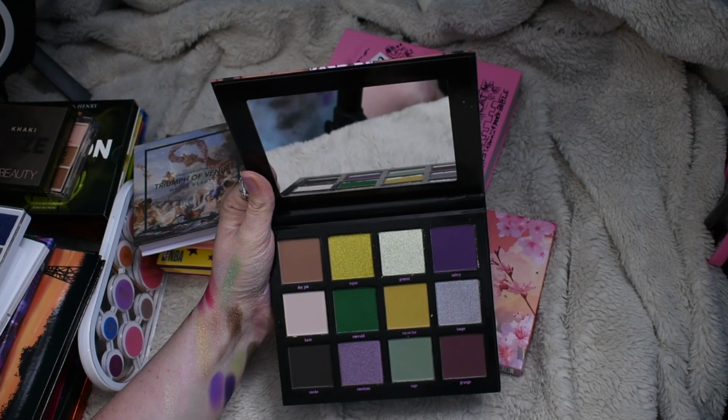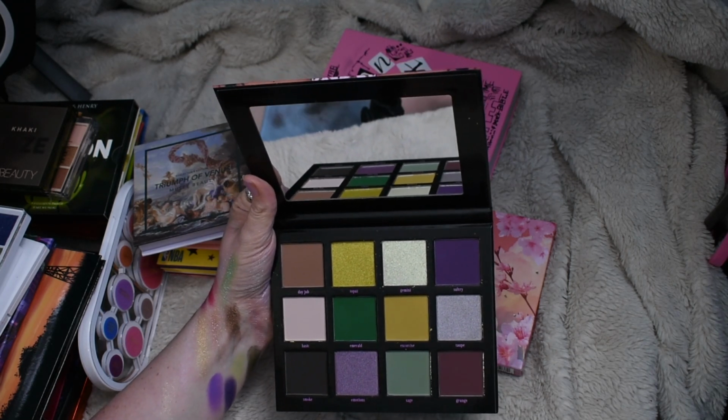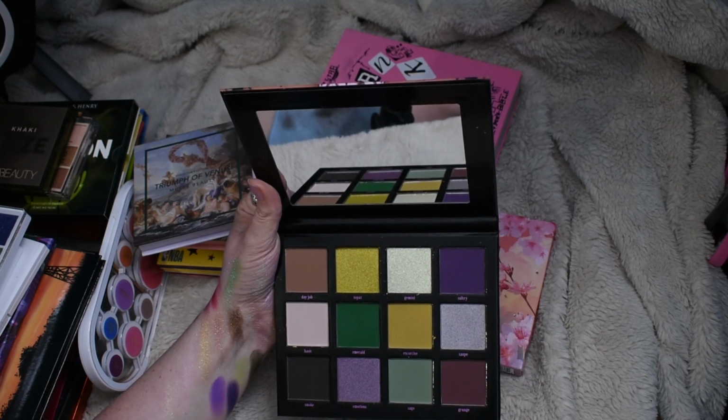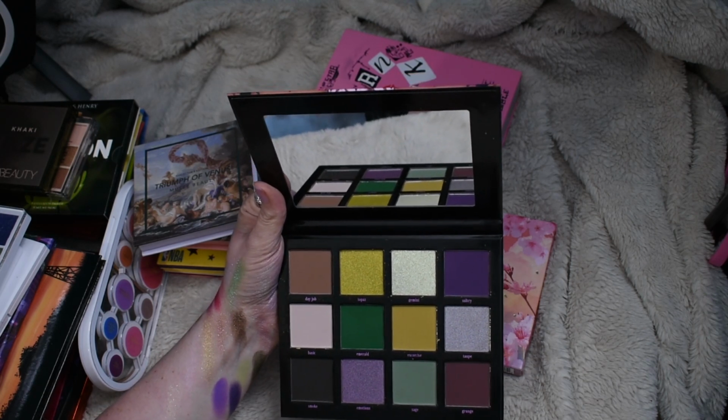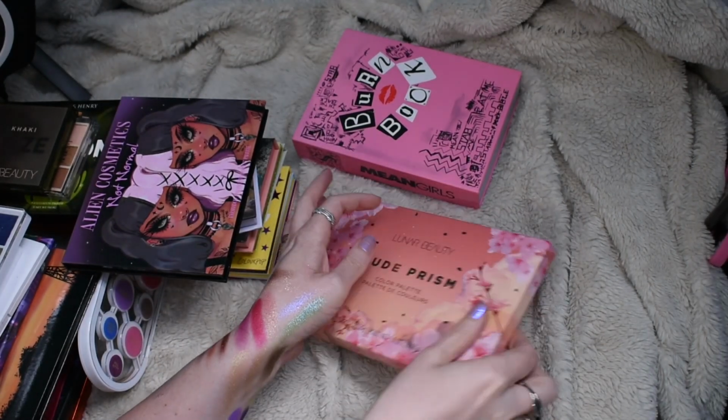Alien Cosmetics Not Normal palette. I've definitely used this one once, but I need to use it a little bit more. Batty Bean definitely hyped me to buy this one because she did such pretty looks with it, so I really need to give this one a try so that I can kind of put my thoughts together.